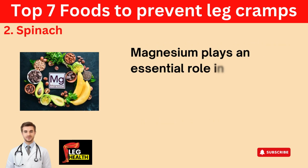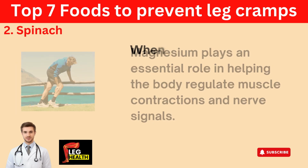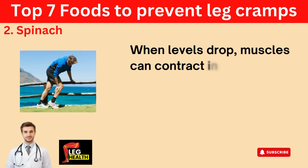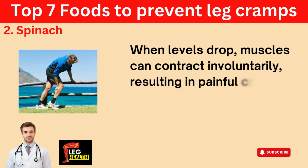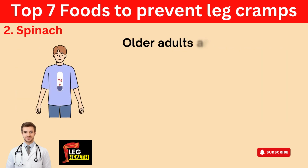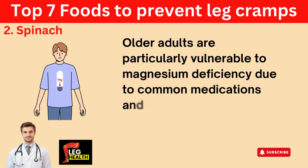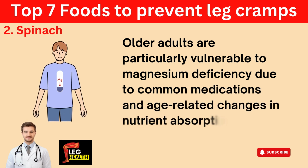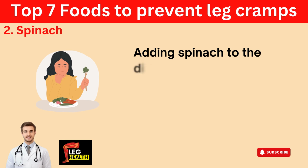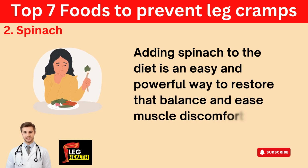Magnesium plays an essential role in helping the body regulate muscle contractions and nerve signals. When levels drop, muscles can contract involuntarily, resulting in painful cramps, especially at night or after long walks. Older adults are particularly vulnerable to magnesium deficiency due to common medications and age-related changes in nutrient absorption. Adding spinach to the diet is an easy and powerful way to restore that balance and ease muscle discomfort.